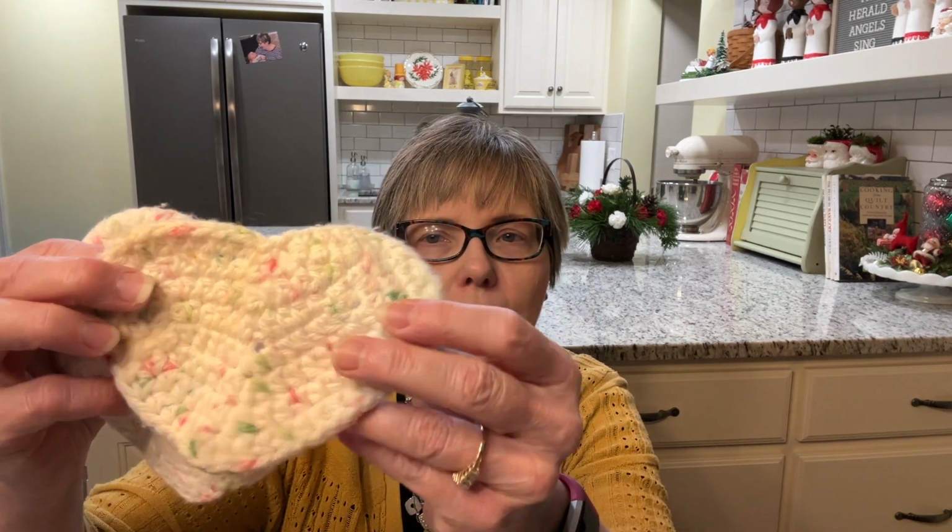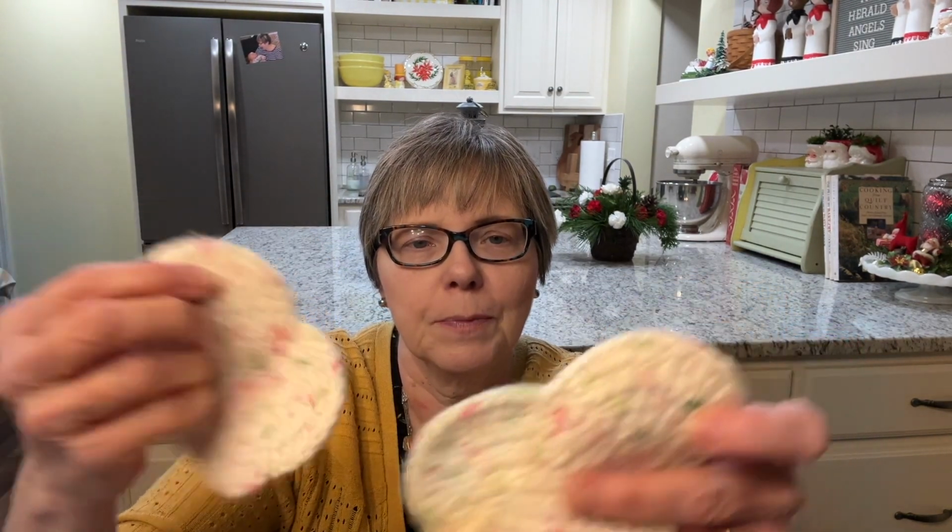And then I found some crocheted items. I am so into crocheted items lately. I just can't resist. I found these. There's two of them, little hearts. My grandma used to crochet, and I think that's why I love it so much. I did try my hand out at it.